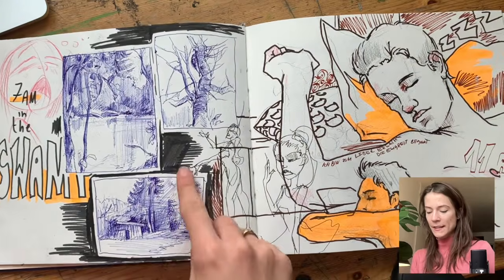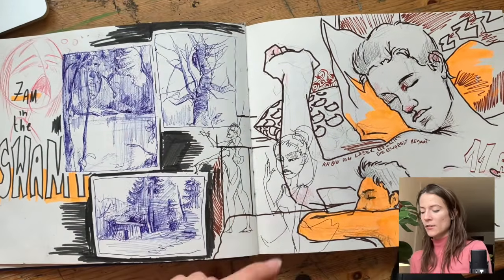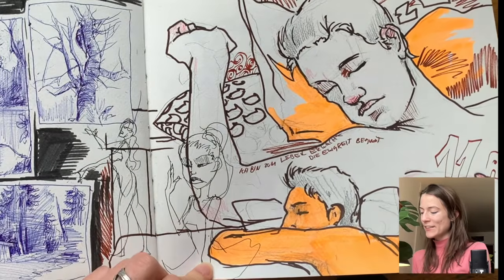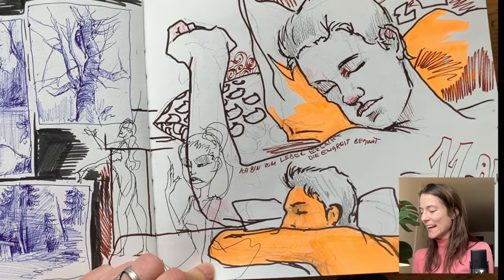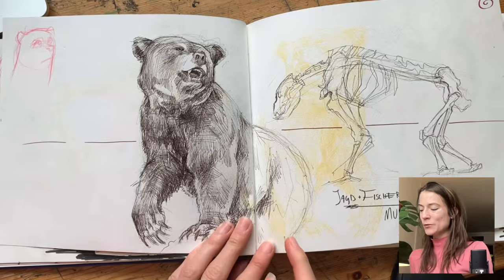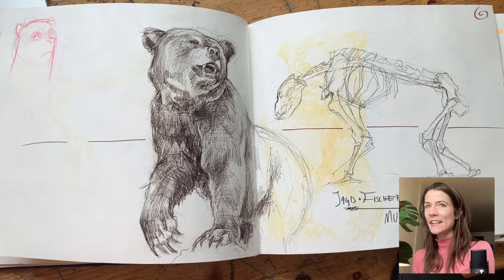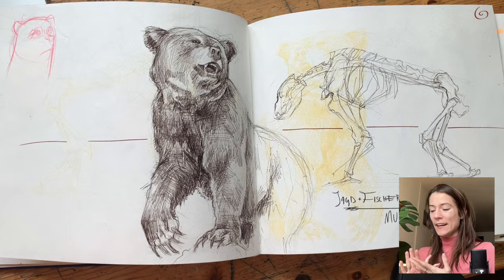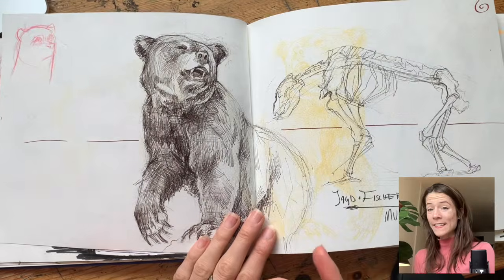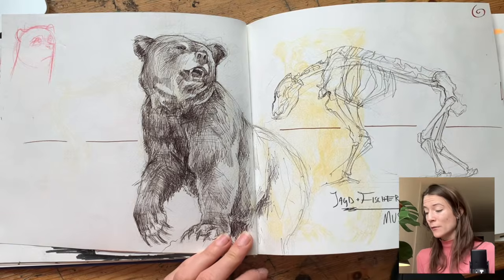Here's some more sketches from there. Some sketches in watercolors from the swamp, some sketches just in ballpoint pen. It's funny to see, this was my boyfriend at the time. There's a lot of sketches of him. It's kind of nice to see that time capsule too. Snippets of my life. Here is some drawings at a museum that I did. So far I've had drawings in nature, drawings in zoos, drawings in cafes, drawings at museums, and I think staying versatile like this is always a good idea. It keeps it interesting for the viewer, it keeps it interesting for you as well.